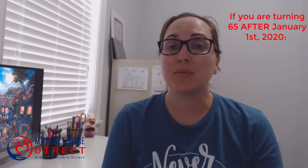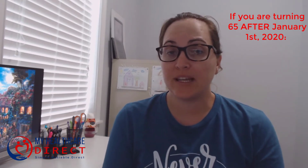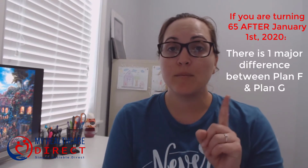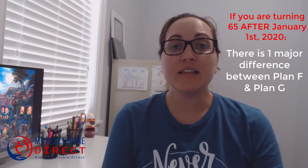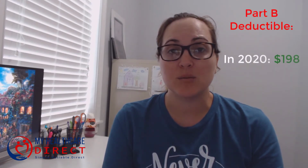The first one is a Plan G. Now the Plan G is very similar to the Plan F. However, there is one major difference. Unlike the Plan F that covers all of your A and B costs at 100% from day one, the Plan G has a Part B deductible that you're responsible for paying first before you're covered 100%. And in 2020, that Part B deductible is $198.